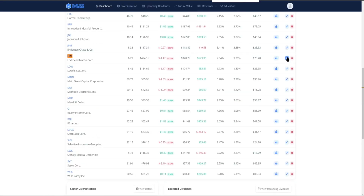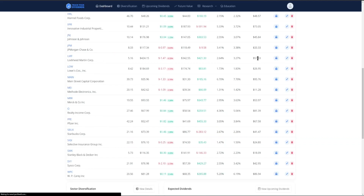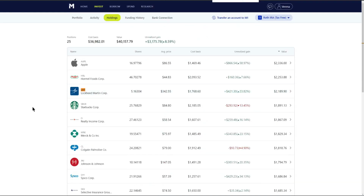Lockheed Martin, we reduce our share count from 6.2 to now 5.16304, and our cost per share went up in this case. So we went to $342.55. So our income from that company went from 70.40 to now 57.83. So we did dip a little bit right there as well. You know, obviously we're going to be dipping because we're selling out of companies.